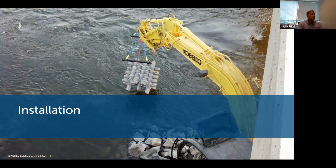Installation. This is my favorite subject. One of my common phrases is, when I look at a set of plans, that is construction in heaven, right? Nothing is ever depicted in plans of what you see on the site. So to be able to be versatile, to be able to address challenges on site in an expedient manner, that lends itself to these units. And we'll get into that a little bit.